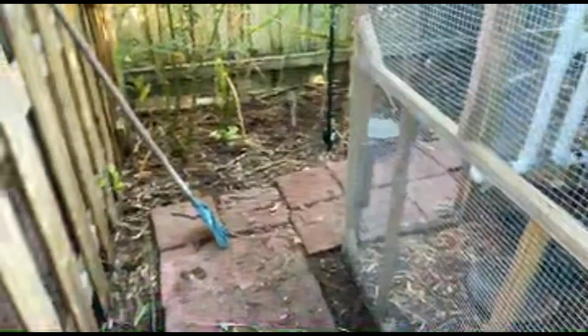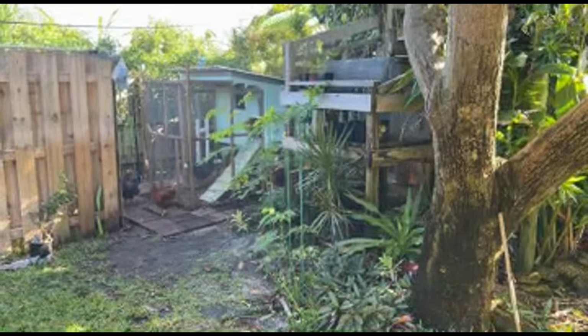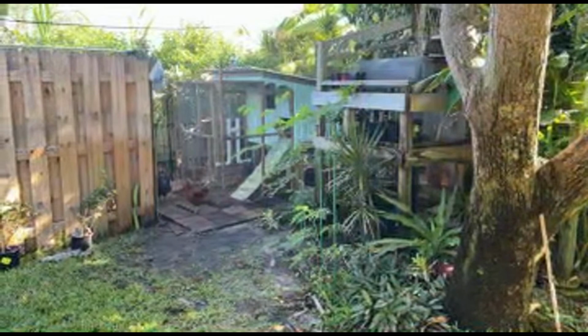But we just decided, well, this little area. Hey, I'm making them excited. So how much to restrict them? I think we like to have them have a little bit of running room. I called them in, they got nothing. They're a little frustrated. It's interesting to see chicken psychology.